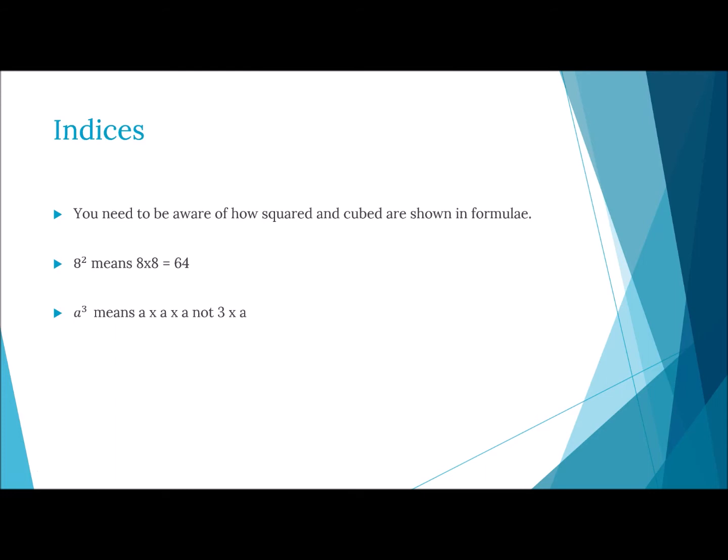I mentioned indices earlier as being the I if you're using it as BIDMAS. So you do just need to be aware of what squared and cubed look like. They tend to be the main indices that you would come across. So just a quick recap, 8 squared means 8 times 8. So 8 squared is 64. It doesn't mean 8 times 2, which some people get mixed up with.